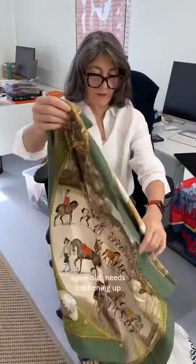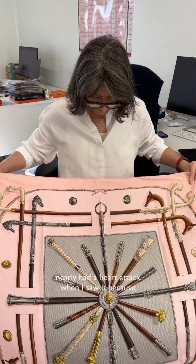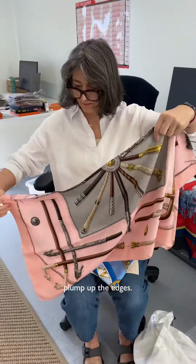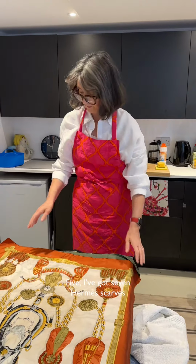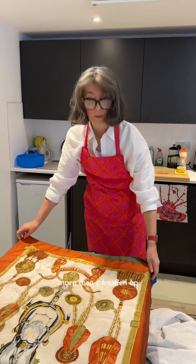Again, old, needs freshening up. I completely love it. Somebody has semi-ironed the rolled edges. Nearly had a heart attack when I saw it because it's otherwise as good as new. So I'm hoping by rinsing it, it will plump up the edges. It's makeup mainly, but I know how to get makeup off. Look at the colours. I've got 7 HERMÈS scarves, all of which need a freshen up, or this top one needs more than a freshen up.